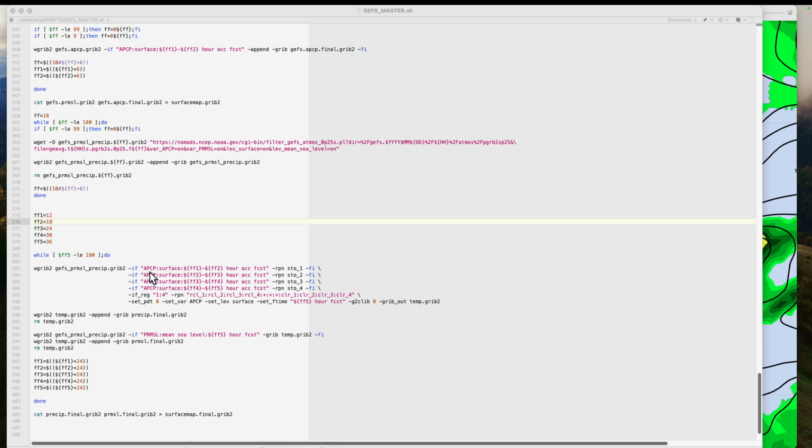And so here I'm going to say, okay, in that file, if you see precipitation at the surface, and it has 12 to 18 hour forecast, which would be FF1 to FF2, then store that in memory slot number 1, okay? And then when you see 18 to 24, put that in memory bank number 2. If you see 24 to 30, put that in memory bank number 3, and 30 to 36, put that in memory bank number 4.